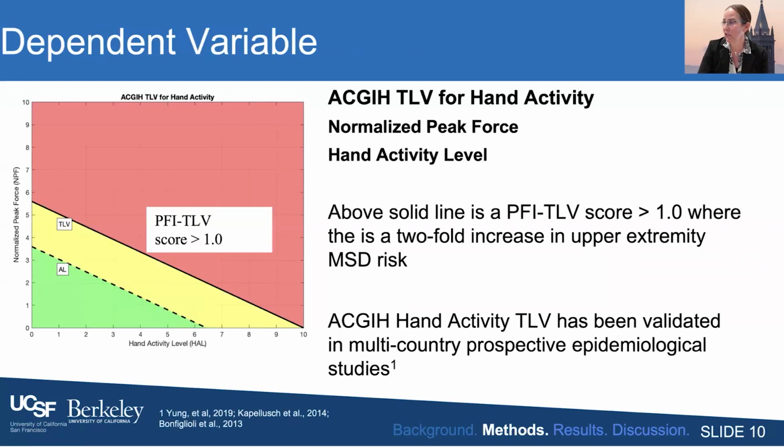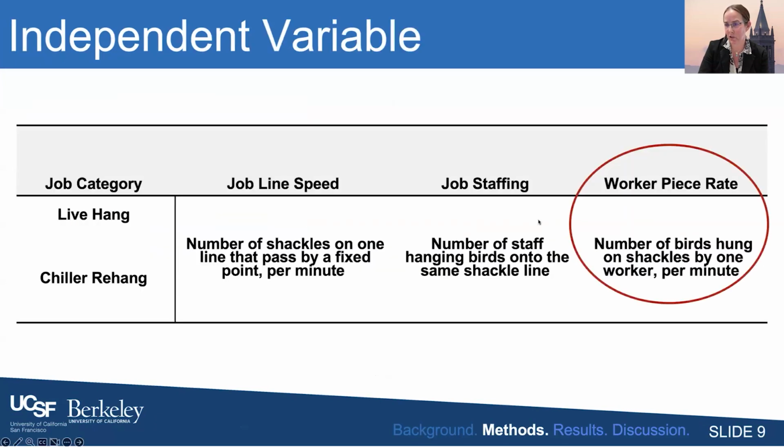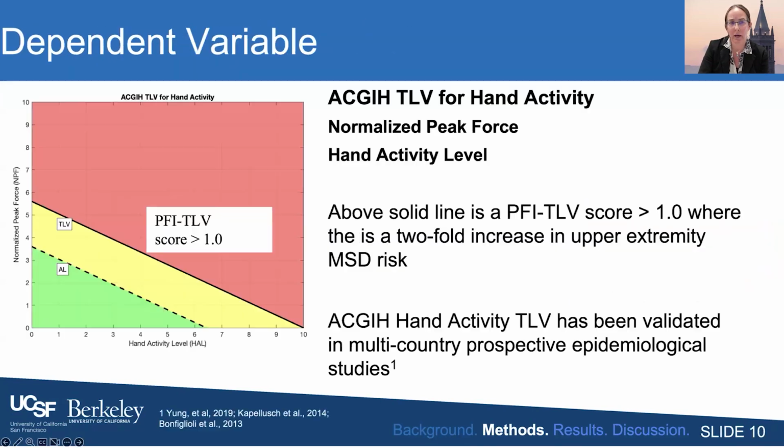Now, as I mentioned, the 2 independent variables are evisceration line speed and this measure of piece rate. Our dependent variable for this study, or the primary dependent variable, and the one that I'm going to go over today, is the ACGIH TLV for hand activity. This is a hazard assessment tool that identifies or utilizes normalized peak force as well as hand activity level.